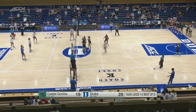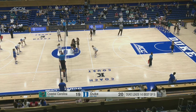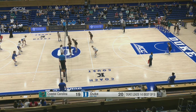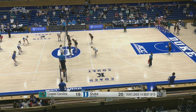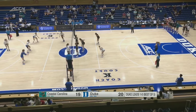Meanwhile, Duke, who has won seven straight, when you look at this little stretch Duke's been on over the last four matches, they've only lost one set in the last four matches. An ace there for Duke. They lost the one set at Michigan last weekend, swept North Carolina Central in the midweek, a sweep of Michigan State last Friday, a sweep of Elon in the midweek a couple of weeks ago.